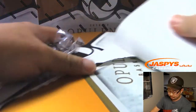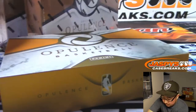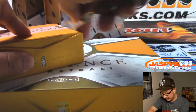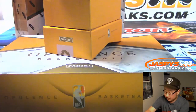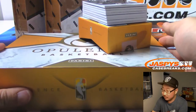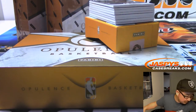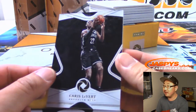We saw Brandon Ingram in the last break. Did not see Mitchell Robinson yet. Good luck, friends. Good luck. Use this blank card here to hide and slow play the hits a little bit. We got Caris LeVert for the Brooklyn Nets.